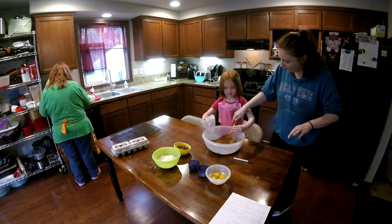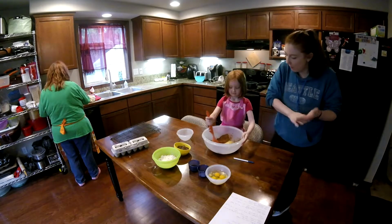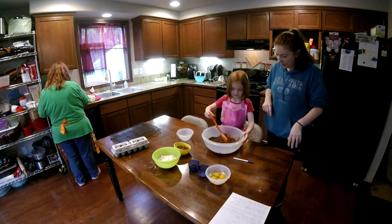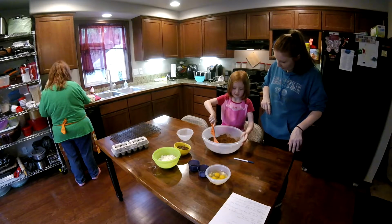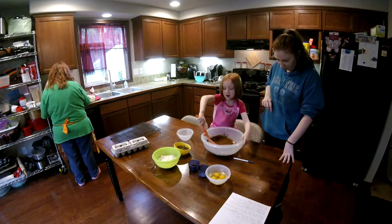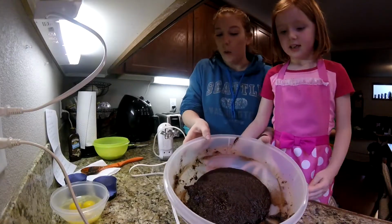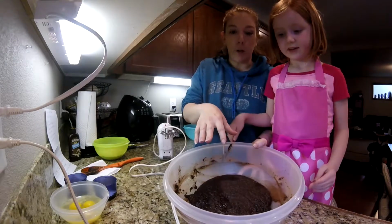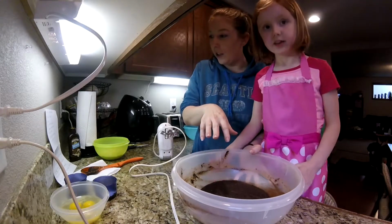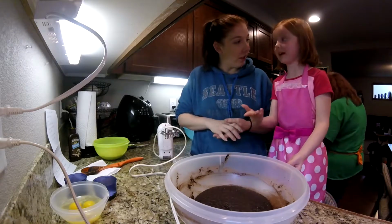Wow, careful. Okay, now start to mix it. And we're going to want to mix it till it's fully combined. You don't want to leave any behind. Okay, so here you can see that we got the sugar and butter mixture mixed in with the cocoa powder. This is how it looked when it all got mixed up.